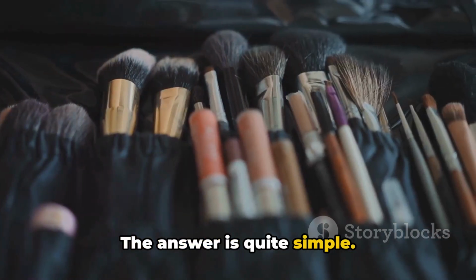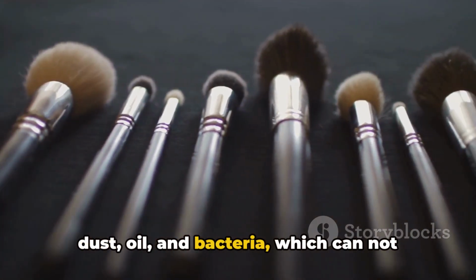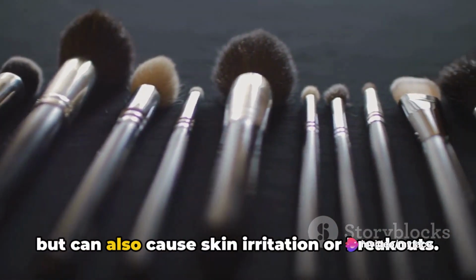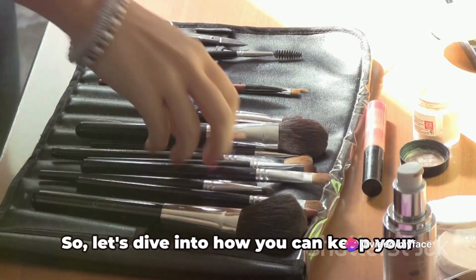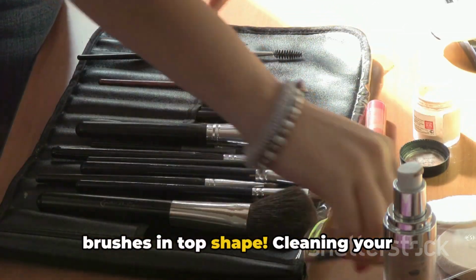The answer is quite simple. Over time, brushes accumulate product, dust, oil, and bacteria, which can not only affect the application of your makeup, but can also cause skin irritation or breakouts. So, let's dive into how you can keep your brushes in top shape.